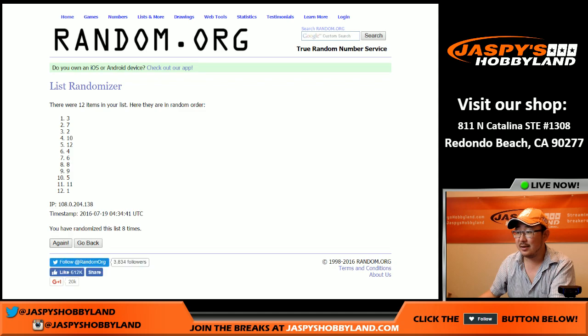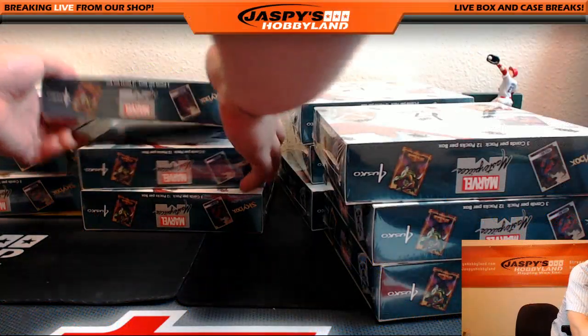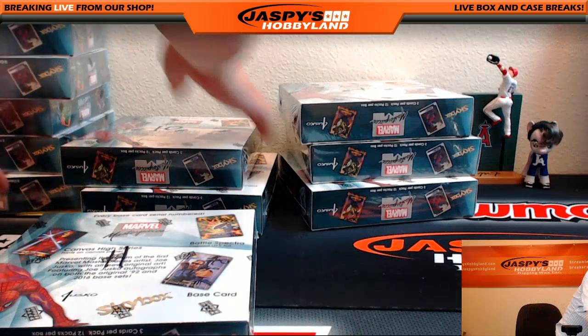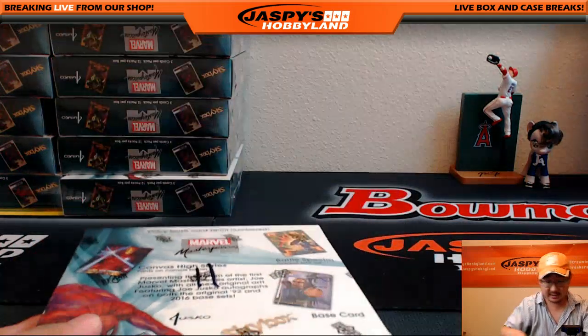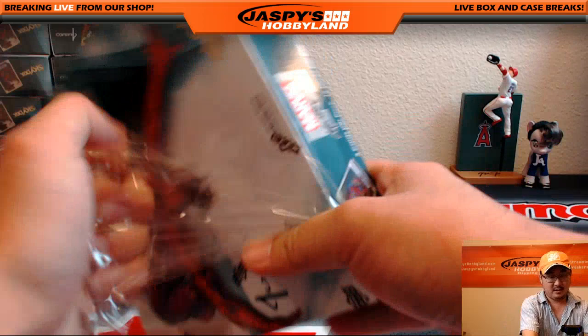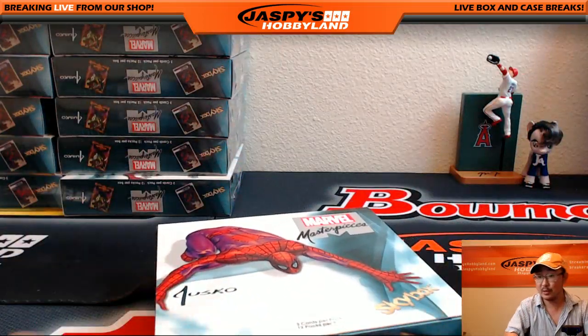1, 2, 3, 4, 5, 6, 7, 8, and 9th and final time. Box on top is box 11 after 9 times, which is right here. Box 11. Now let me open up this box. Randomize the packs a little bit and then number them and see who gets what.